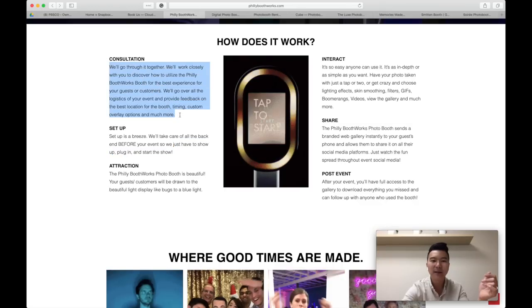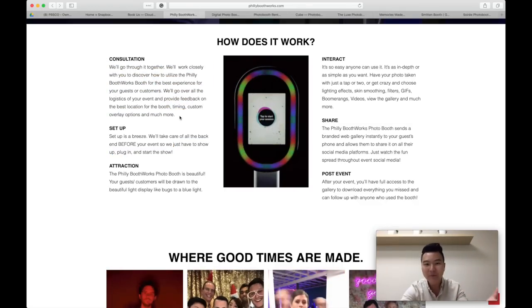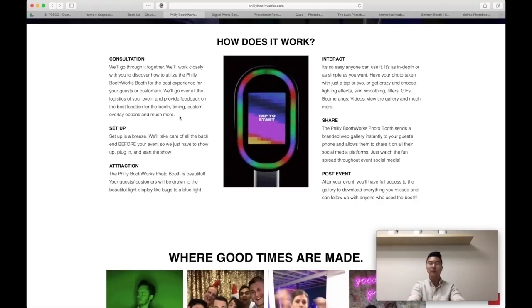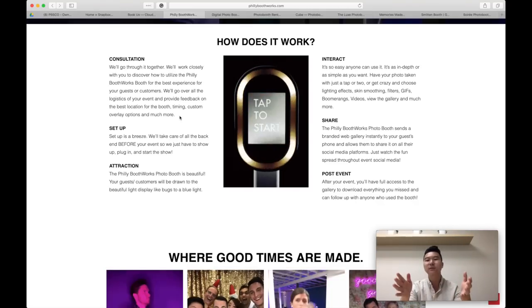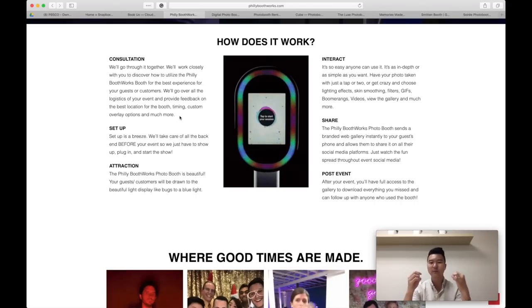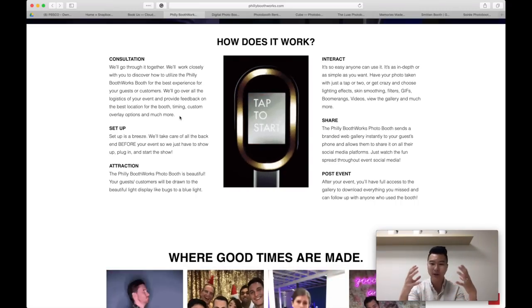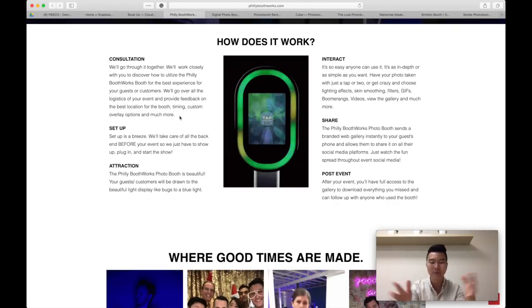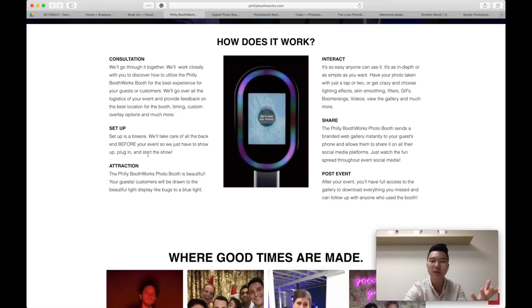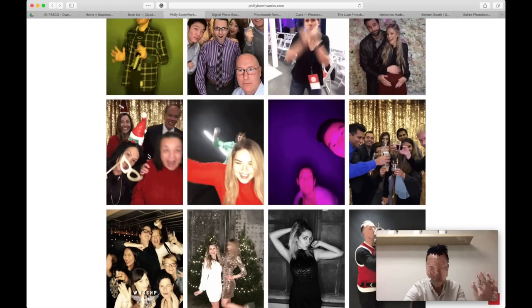Consultation, right? Yeah, we'll go talk, blah, blah, blah. But how does the consultation help them? The consultation helps you because we're going to talk to you and understand what your goals are for the event and how you're going to decorate it. So we're going to have this photo booth match seamlessly to your event, so your guests think you have a custom photo booth that was built just for you. Something like that. Just really show off how this will benefit them. This is a lot here.